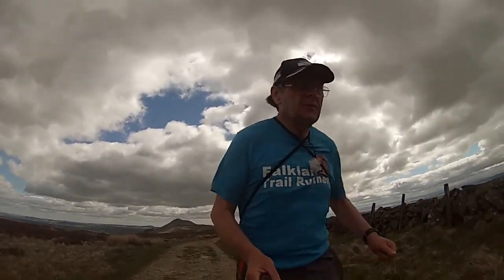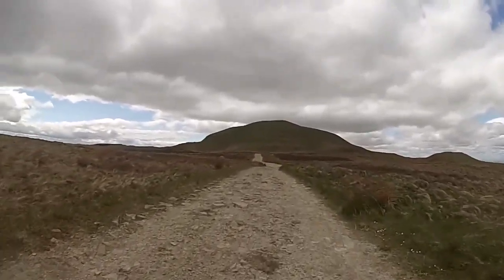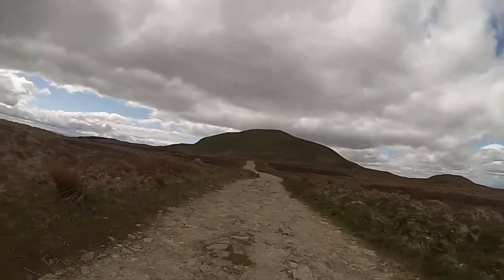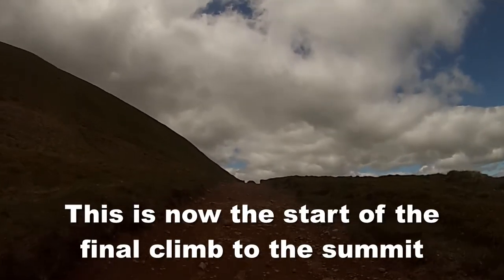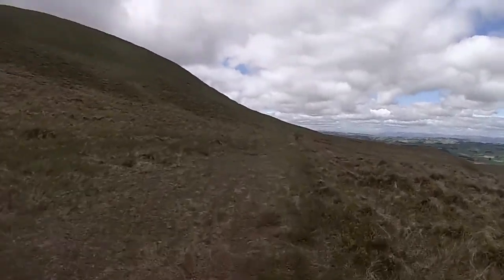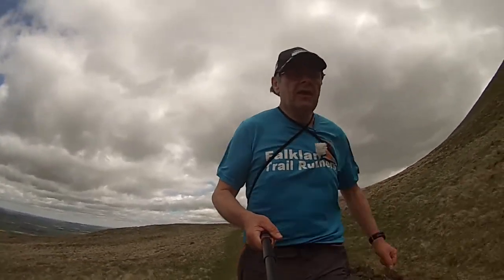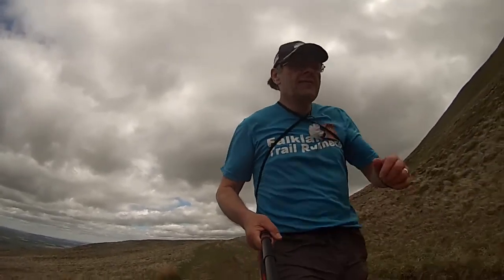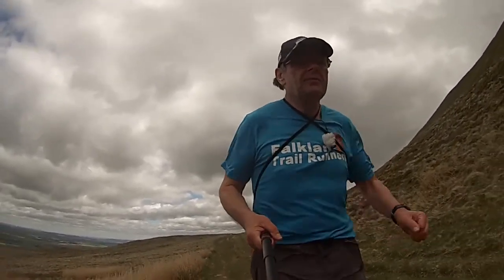Jogging the bits that we can and walking the bits that we have to. That's 6 kilometres in, about 9.5 for that last kilometre, and 51.5 for all six. So just got to get up to the summit now.